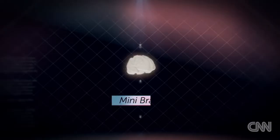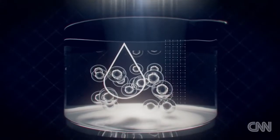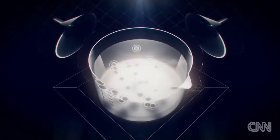Neat, huh? One way to grow a mini brain in the most basic terms: you take adult skin cells, do some genetic gymnastics to turn them into stem cells, bathe them in a solution that acts like blood, incubate at 98.6 degrees Fahrenheit for about 3 weeks, and you end up with this.